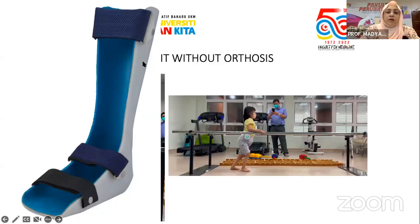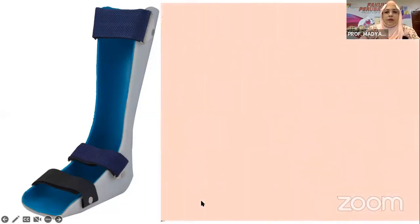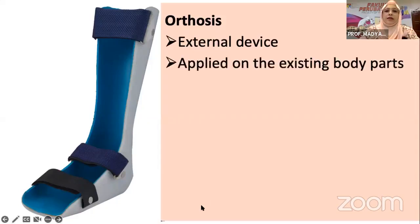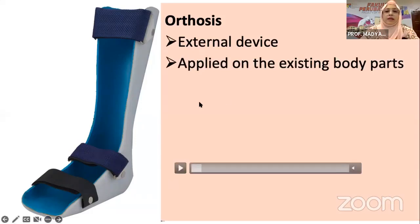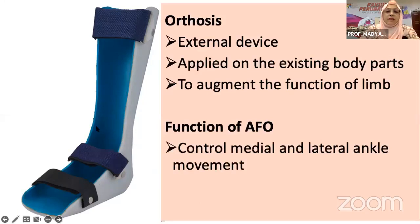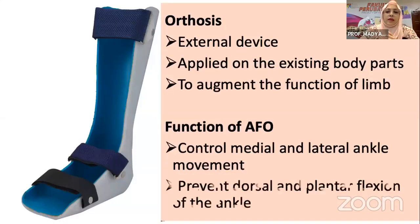So what is an orthosis? An orthosis is an external device applied on an existing body part. The body part must be there. It's different from a prosthesis. A prosthesis is an artificial limb that replaces the missing part. Those are the keywords. The orthosis augments the function of the limb. This orthosis would provide mediolateral ankle stability. It can control the mediolateral ankle movement. So when the child walks, at least her foot will be stable, and it prevents dorsiflexion and plantar flexion, because the child's limb is very flaccid. You have to stabilize it.